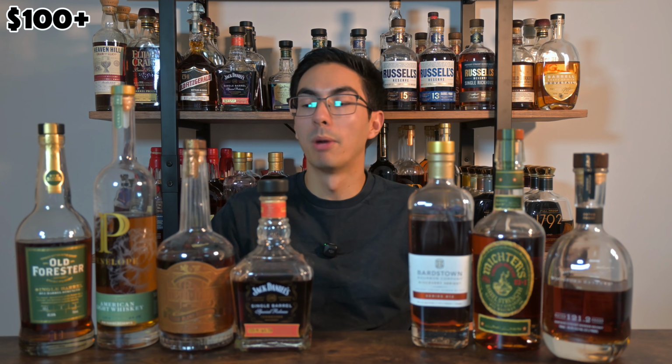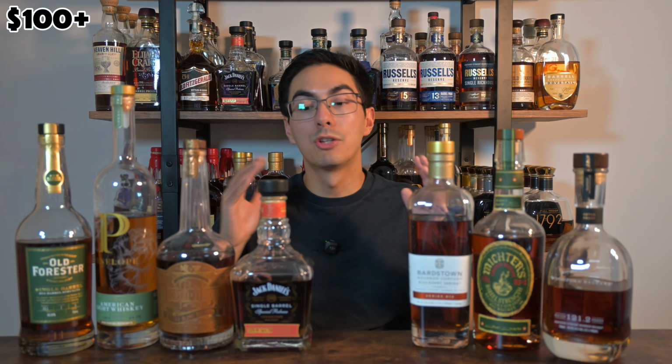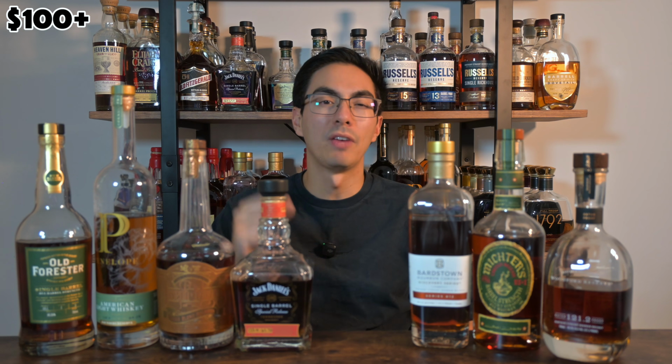So again, these bottles here, absolutely fantastic, and I would absolutely recommend picking them up if it's in your budget and if you think you'd like these. For me, these are all bottles that I would absolutely pick up if I saw them on liquor store shelves and it was within my budget, over that $100 price point though.